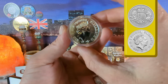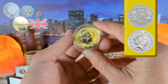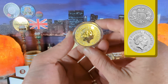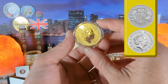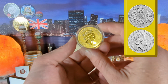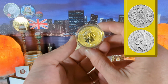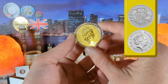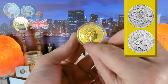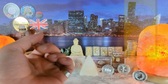And if we take a quick look at the obverse right there, we can see that it says Elizabeth II, DG Reg FD, £2. And that, of course, is abbreviated Latin and would translate to Elizabeth II, by grace of God, Queen, Defender of the Faith, £2. And this right here is the Jodie Clark depiction of Queen Elizabeth. And once again, you can see the initials of Jodie Clark just below the depiction of Queen Elizabeth right there.